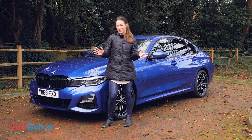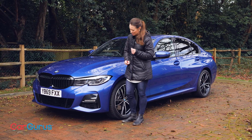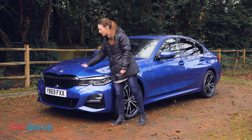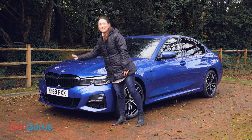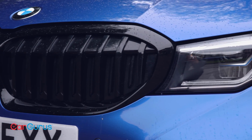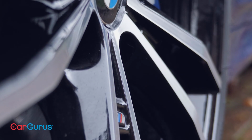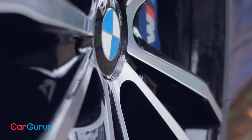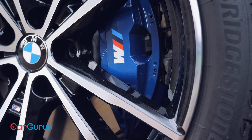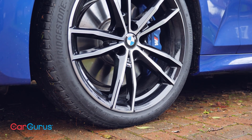Obviously, you can make your own mind up about the styling, but to me, the proportions of this latest 3 Series look just about spot on. I like this short overhang, and the creases in the bonnet draw your attention to the subtly aggressive front end. And the BMW grille is about the right size, and the rear of this saloon looks quite elegant. Note that this particular M Sport spec car is on optional 19-inch alloy wheels, which look fantastic, but won't be great for nervous parkers or those who want the ultimate in comfort from their 3 Series.